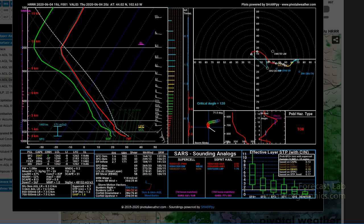And you can see the storm slinky there, showing that a parcel rising from the updraft base all the way up to the top parts of the storm gets lofted some distance to the northeast. And that provides for some separation there between the updraft and downdraft.